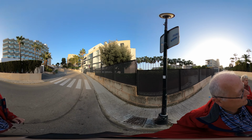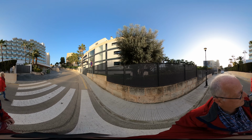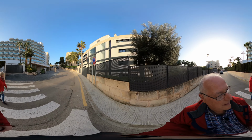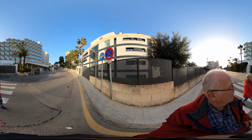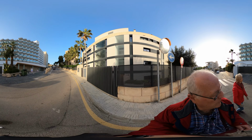So we're just coming round here. This is the Tomia apartments. We have some friends of ours who come and stay here on holiday, and it's actually very smart. They've been doing a bit of work here. It's referred to as the Tomia Portals Suites, 4 stars.